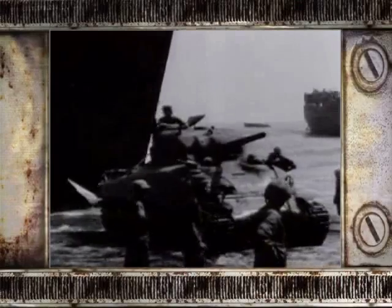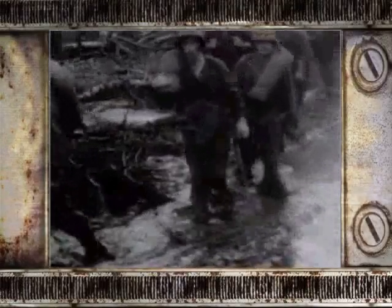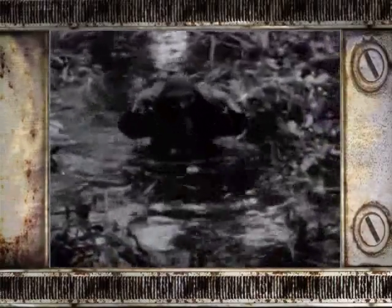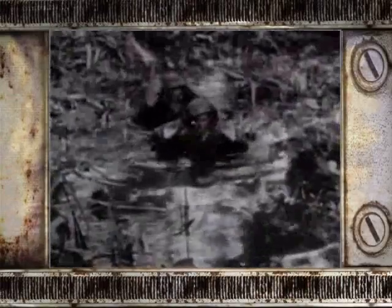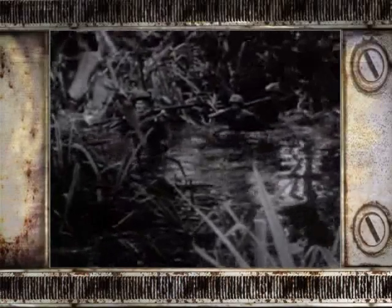Trucks loaded with men and equipment roll from the bellies of ships. Tanks ready for action. Supplies are unloaded and moved up. The invasion moves inland through the swamps. Men, neck deep in water, carry ammunition on their shoulders to keep it dry. That goes for the weapons, too. No time here to field strip a rifle.